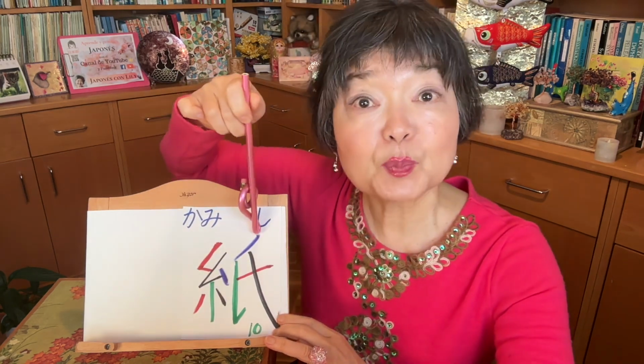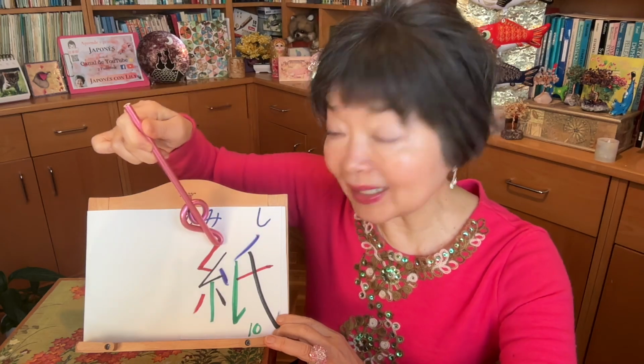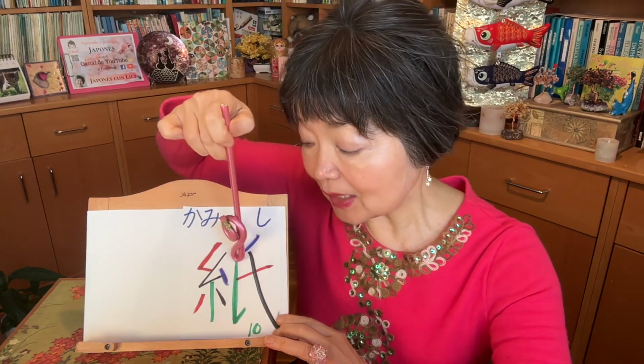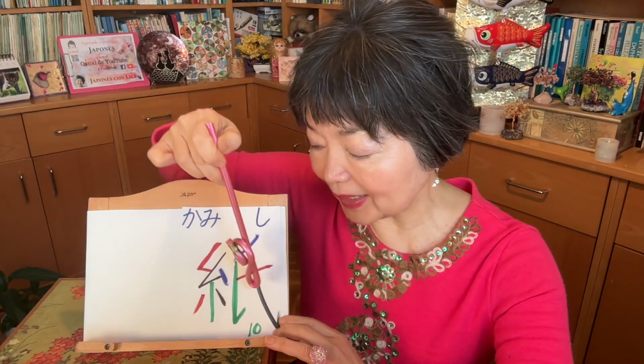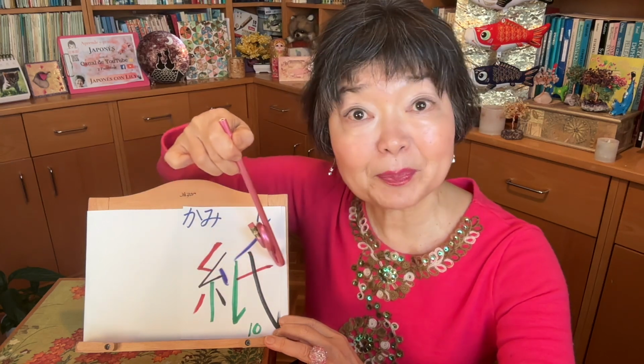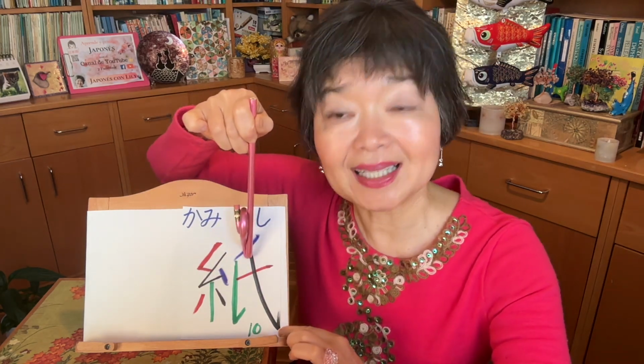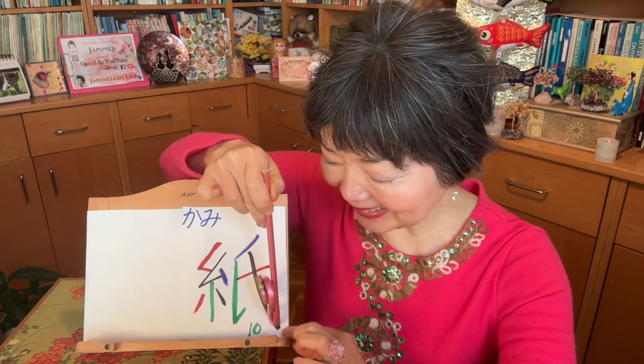At first, this blue one. And this is higher than this one. 1, and now this green one, straight down and jump. 2. And now the red one from here, going a little bit up. And now this black one, this is quite long, like this. And the last one is jump like this.